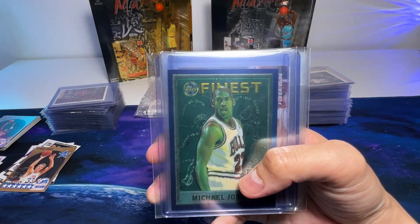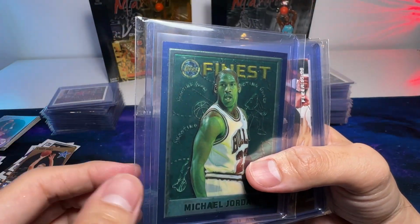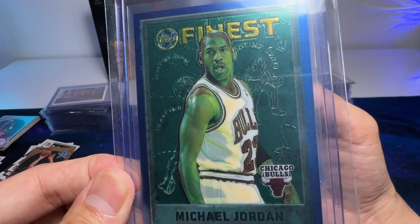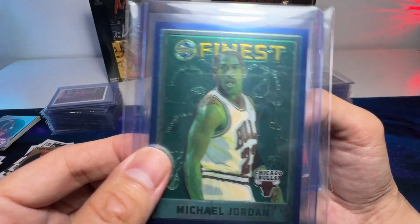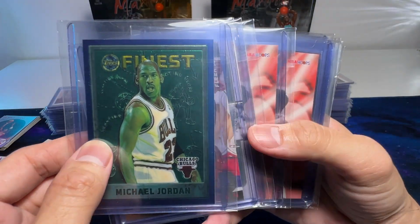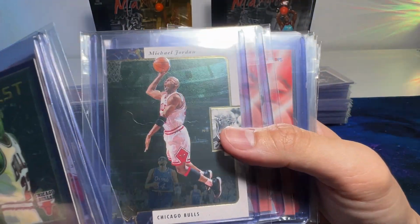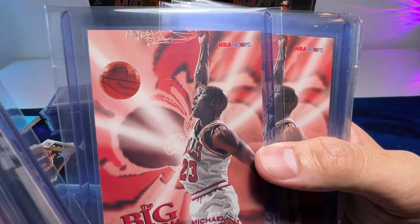So these are basically my childhood cards. Topps Finest, I've actually peeled off the coating because the surface was very bad. And I feel this condition is pretty good. If I send this for grading, I feel it would get a 9. And Total D from Flair 96. This is SP, if I'm not wrong, Upper Deck SP. Yep. Pretty good condition. Majority of my cards are pretty well kept.